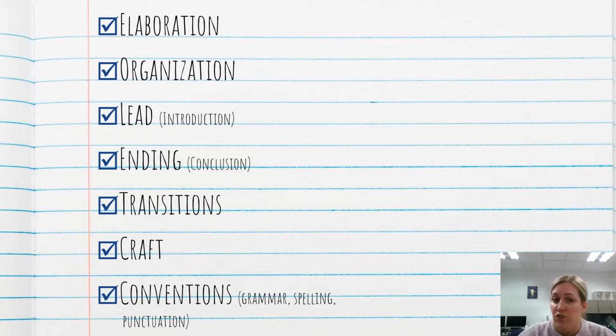So for instance, if a student is doing some narrative writing, then they probably should be using some storytelling techniques, like dialogue, maybe internal monologue, and so forth. Conventions, that's grammar, spelling, punctuation. Now, if you're looking at the requirements or a rubric with your student and you're really not sure where you should focus your attention, I would encourage you to start with elaboration and organization. Those 2 areas tend to be common areas that give some writers some trouble.